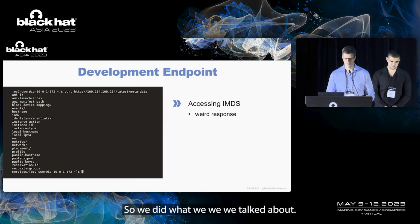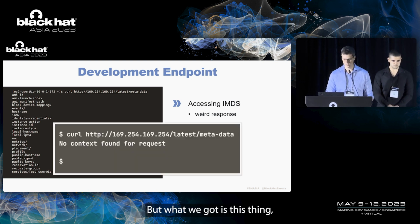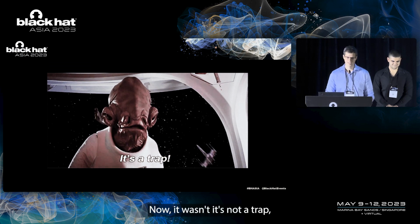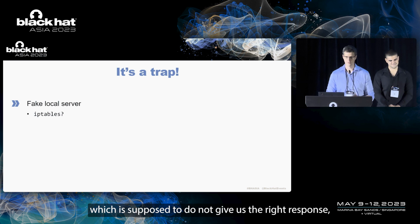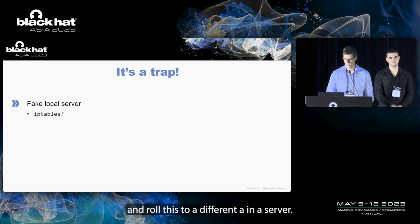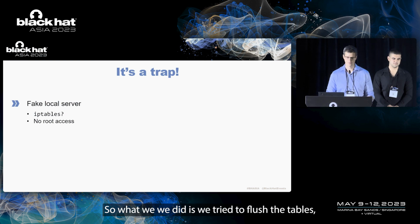So we did what we talked about. We tried to access the MDS server, and what we expected to get was the response on the left, but what we got is this thing, which is really weird. And we understood that this is basically a trap. No, it's not a trap, but probably a fake local server, which is supposed to not give us the right response. Probably using iptables to block us and route us to a different server. So what we did, we tried to flush the tables, but we didn't have any root access on the machine.